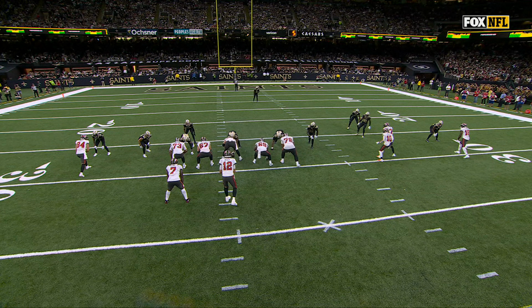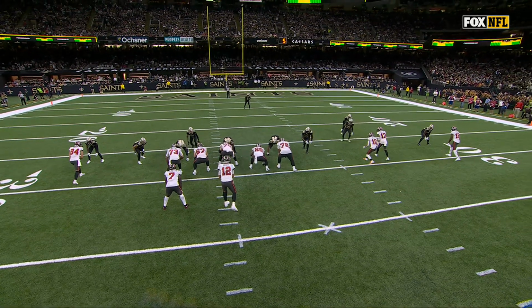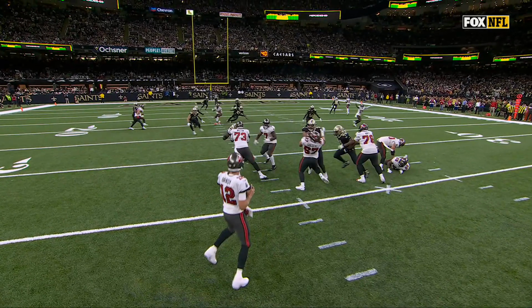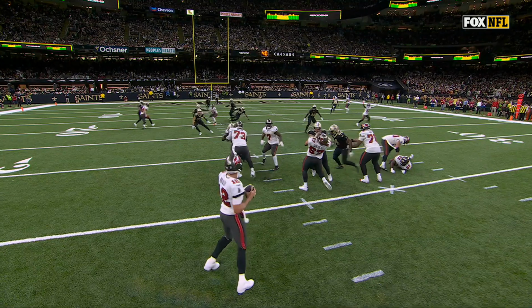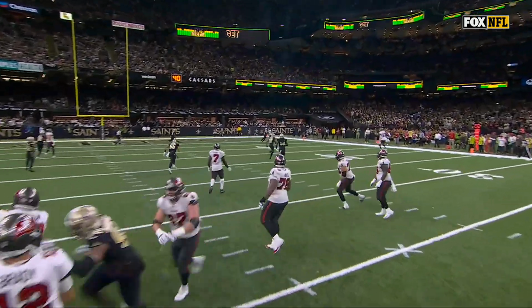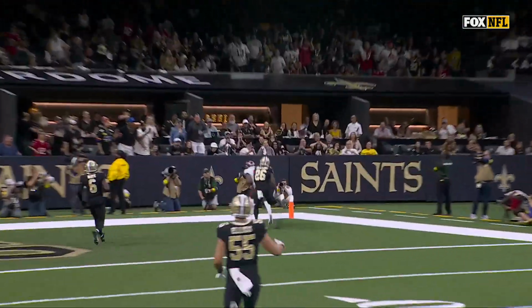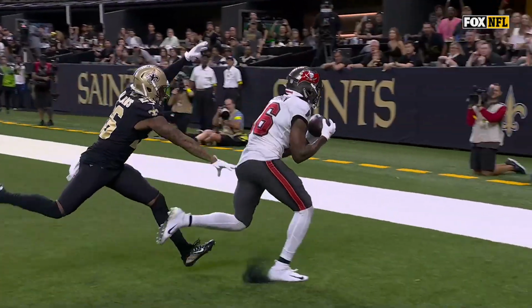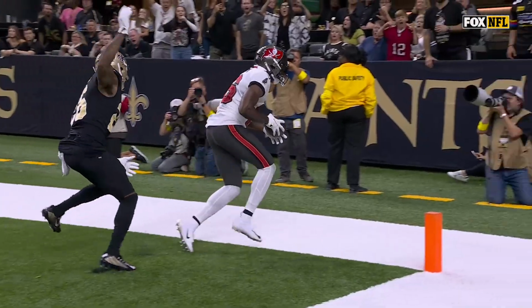You're going to see here, Brady, he has so much time because these guys drop. We talked about the linebackers coming and showing. They only rush 3, so he's got 5 protectors. He knows that. But look, they're all on the line of scrimmage. He's got a choice out here to Russell Gage. He doesn't like it. And instead, he gives Perriman a one-on-one jump ball. It all starts with the protection.